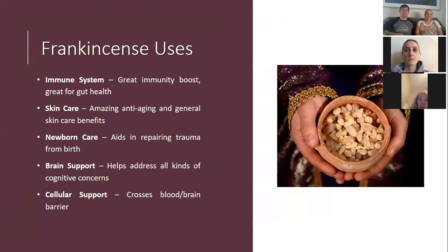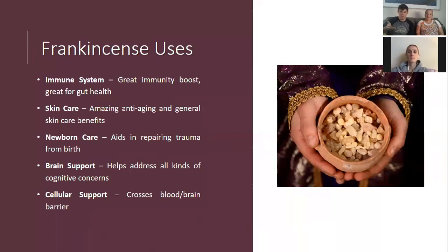Okay, so here's kind of an interesting one that I hadn't thought of before. I saw this point and I had to write it down. Frankincense is good for newborn care. And I looked up what they meant when they said it's good for newborn care. And apparently, something that you do when a baby is born is you anoint the baby's head with a drop of frankincense oil. And we know from the previous point that we just stated that it's amazing for skin. And, you know, it's going to be amazing for a baby's skin.